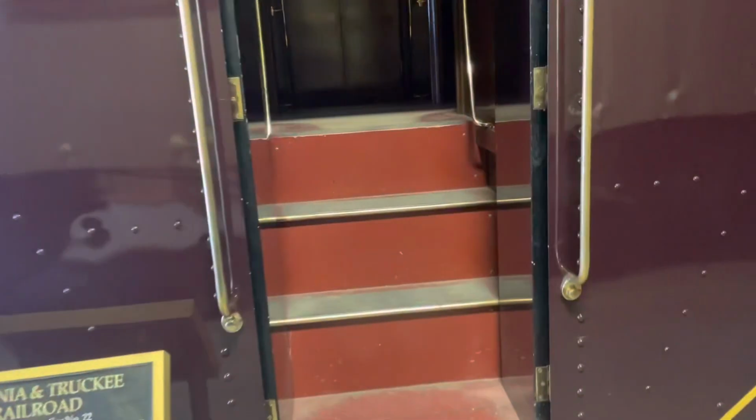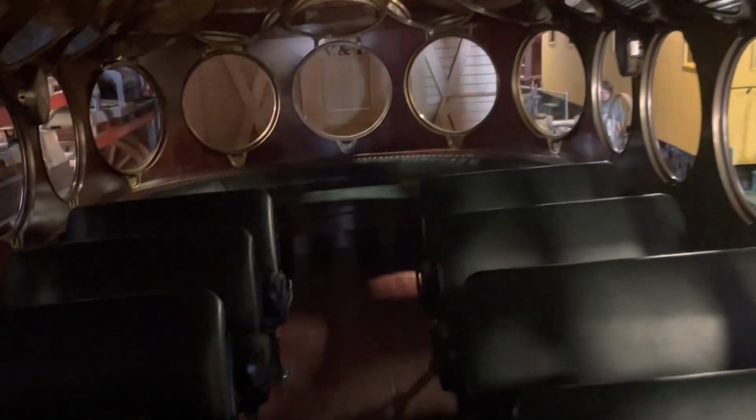So now we're checking out the McKeen Motorcar number 22. One of the final ones that work. Let's take a look. Holy smokes. This is the other stairs. You got a huge cabin, lots and lots of seats. There's also a seat that loops around at the very back. Very unique design.